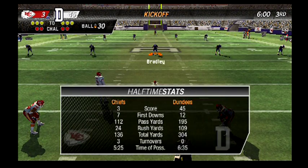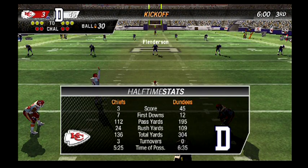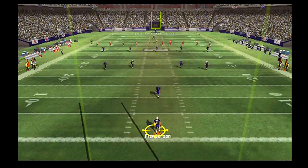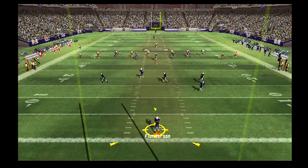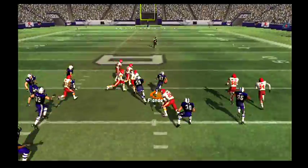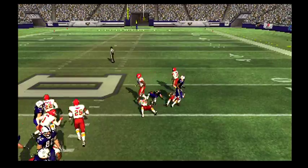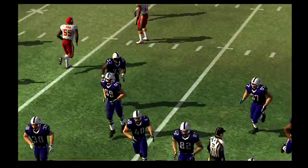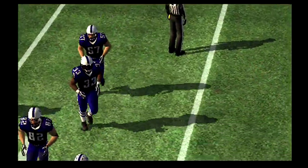We're ready to begin. Dundas looks like he's just about ready to kick this one off. Good distance, from the 2-yard line. Number 87 finds some open area on the return and brings it back to the 46.